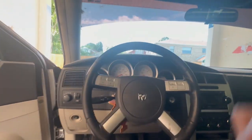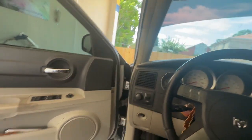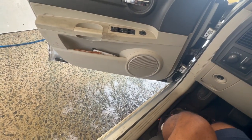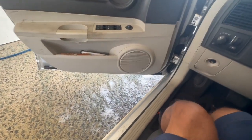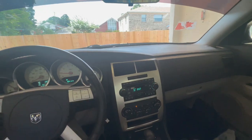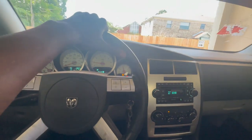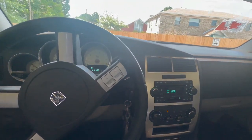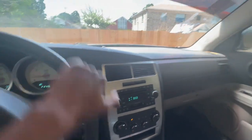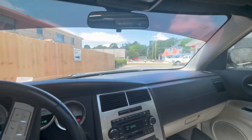So, now we finna head to the shop. I don't even know if this is in this video yet, but I went catless, or a good cat. Good cat's here, cat is off. Sounds pretty good. It ain't too loud. I'm gonna do a whole exhaust video on that. So yeah, now we're gonna head to the shop. Hopefully it's dry by the time we get there. I'm gonna turn the camera back on when we get there.